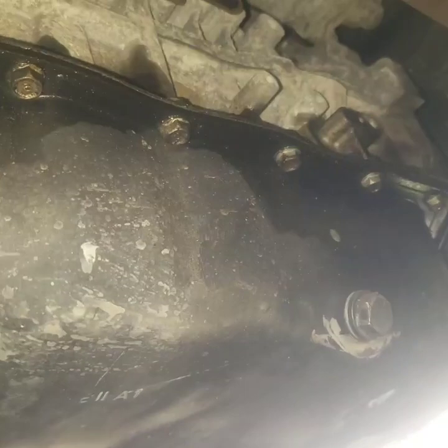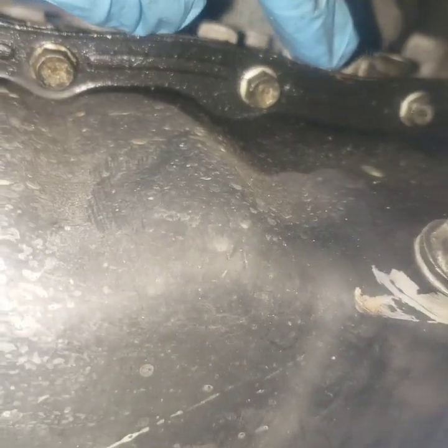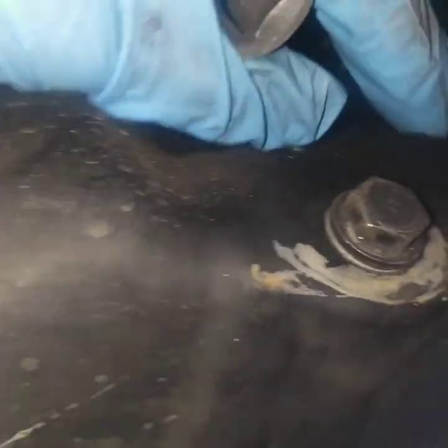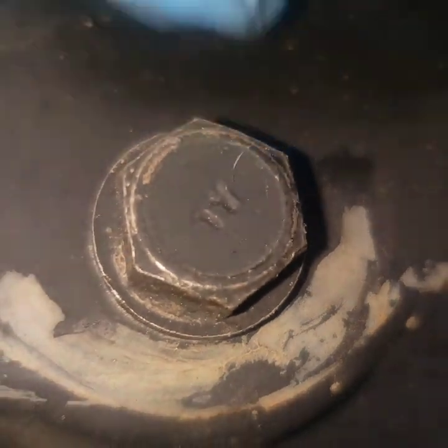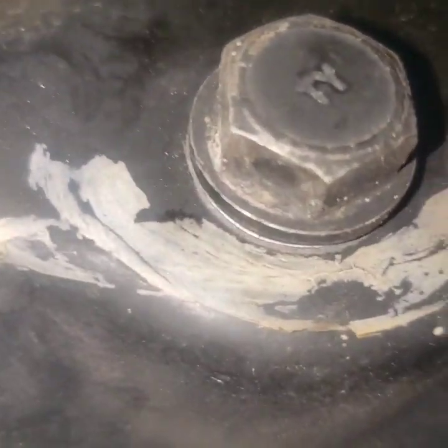Okay, now this is a little different setup, huh? Because this is a car, and not all vehicles are the same. So on the car here, you see right here, it's just a bolt. On that bolt, it doesn't have any torque spec, so you just want to get it snug. When you take it off, kind of feel the pressure that you use to get it off, and just put the same pressure back on. Just don't over tighten it, right?